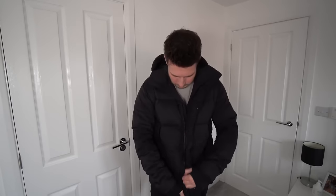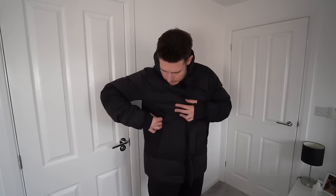Again, can't even do the zip. What the fuck? Eventually we'll get there. Comes really high as well. It's really lightweight, which is quite nice. This one doesn't have zip pockets. It's a bit suspect that. You'd expect zip pockets. Come on. Not the press studs. You want the proper zip pockets. It does have a bit of a fleece lining, which is nice, but you need the zip pockets.